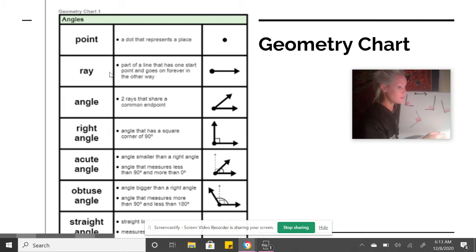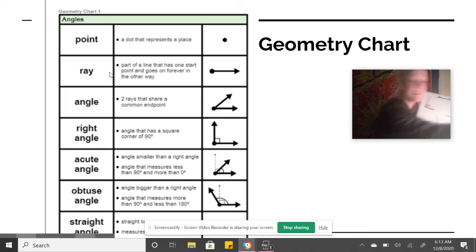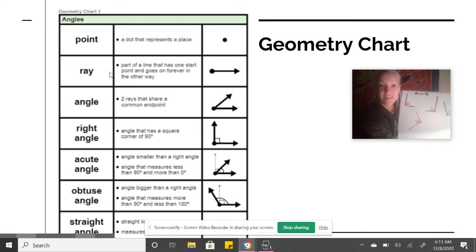And then we have acute angles. So anything smaller than 90 degrees is an acute angle. I always think of like, oh, you so cute. And it's normally like a little kid that you would say that to. So anything smaller than 90 degrees. So anything in here, here, here, here. So these are all the different types of angles that are smaller than 90 degrees. Okay? So this is acute.